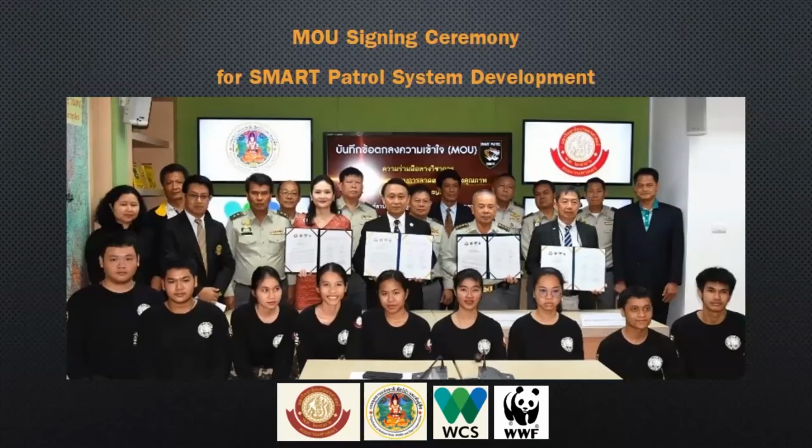the smart patrol system development. In March last year, they signed a memorandum of understanding (MOU) to develop the smart patrol system. The four parties that signed this MOU, as you can see in the logos, are Kasetsart University, DNP, WCS Thailand and WWF Thailand.